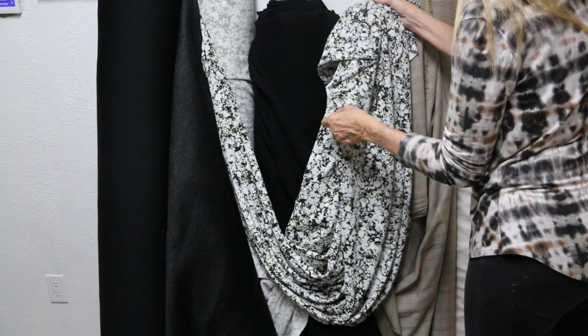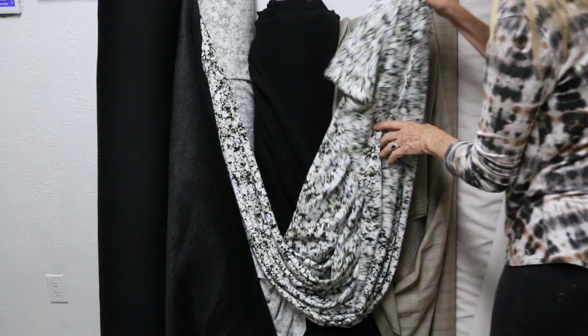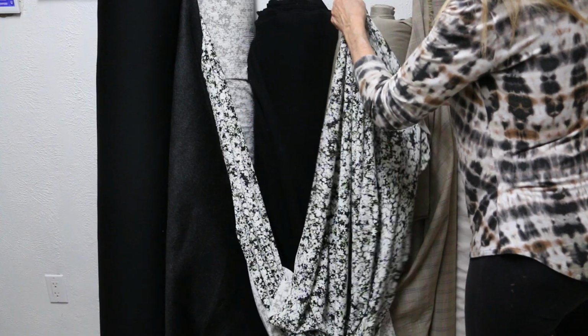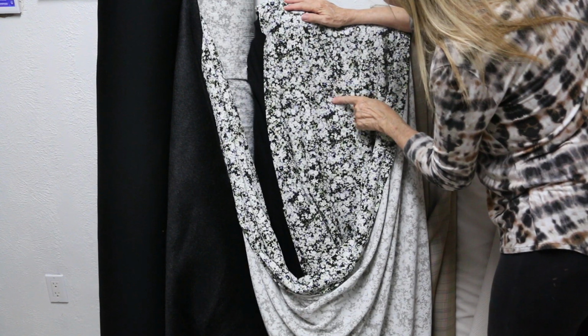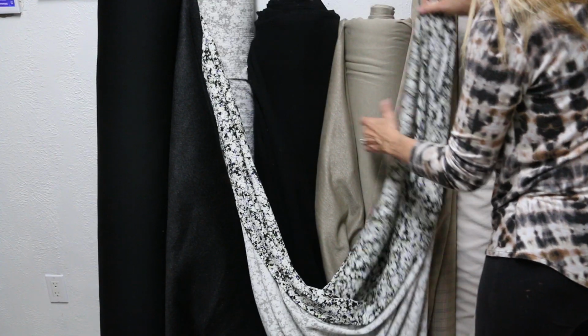So this is beautiful. This is a ribbed cotton poly. Boy, it's just a fun piece. Comfortable. It has stretch in one direction. Like I said, it's a cotton poly. It has beautiful, I don't know if you can see all the little colors in there, a lavender, but all of these other colors in there are all the colors that I pulled for you.